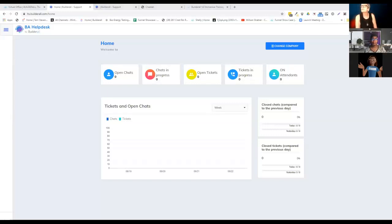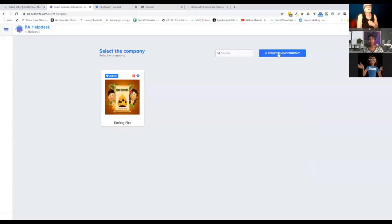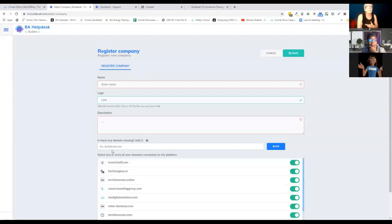Can you just add it to a subdomain? Yes, Judy, you can add it to a subdomain on that. Let me go back over here. You can add it right here if you want to add a subdomain. I think I have a subdomain on, I can't remember what it is though. It's on a couple of these. But if it was on Terri Stevenson, let's pretend I have one on Terri Stevenson online.